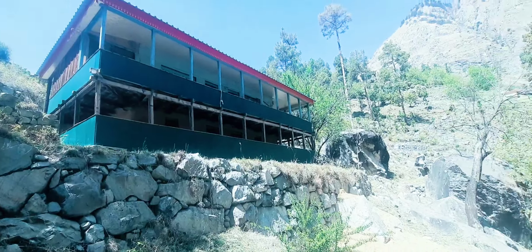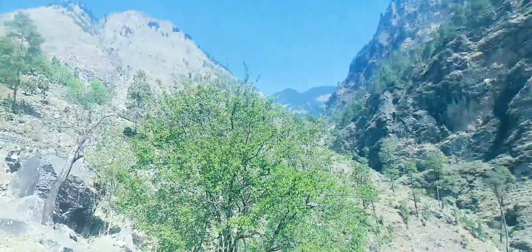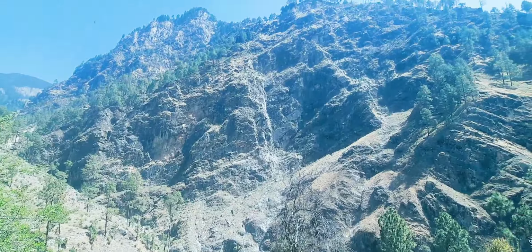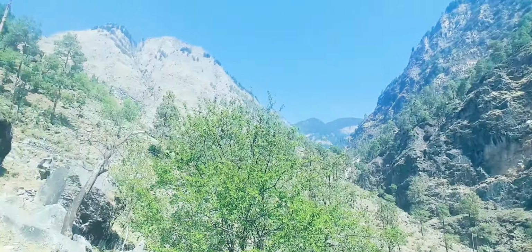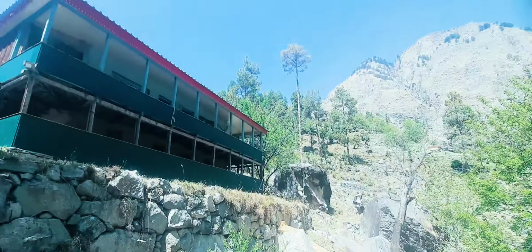So guys, this farmhouse is located just under this huge mountain here. You can see the height of this mountain. Mountains are all around here, and this is really a paradise to live.